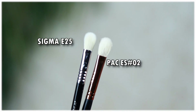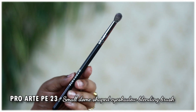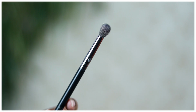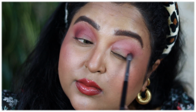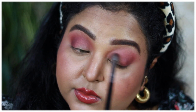Now I'm going to talk about another small blending brush, which is from PRAUSH, number PE23, which is very cute and small, at the same time very fluffy and very dense, and it helps in the application of my eyeshadow on my outer corner so well, guys. Whenever I try to create any kind of cut crease look, I use this one on my outer corners for the application of the darker eyeshadows. This is the brush I use, and it just deposits the color in the outer corner of my eyes, which adds that depth to my eyes.